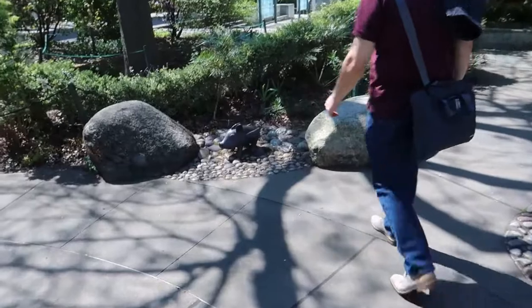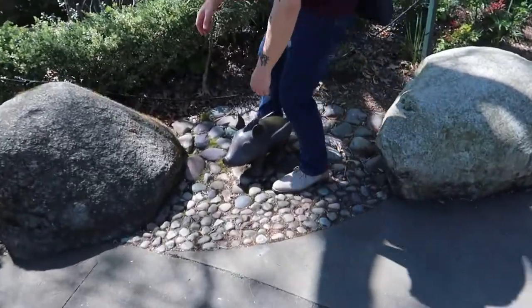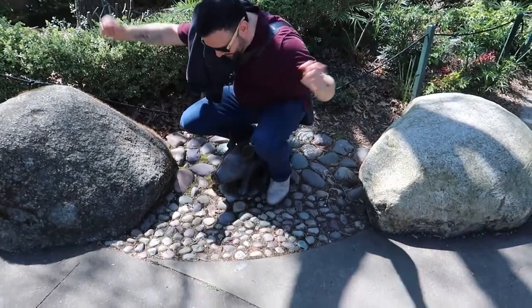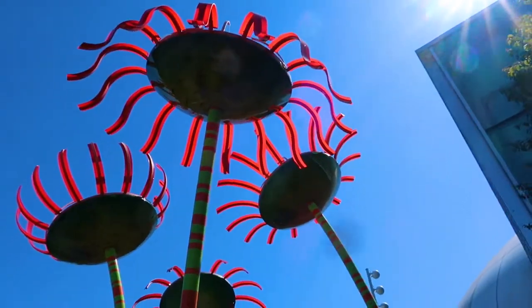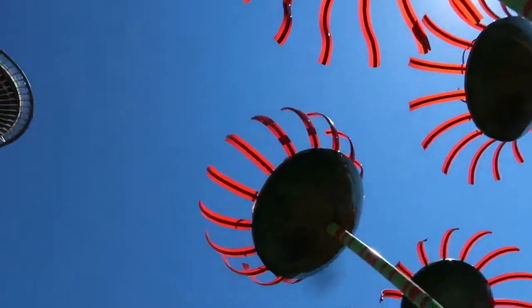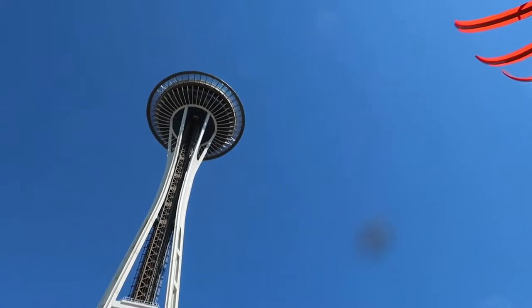Oh my goodness, another pig. Go piggy. Oh my goodness, look. Truffula tree. Look, a giant Truffula tree. So, look up. Whoa.